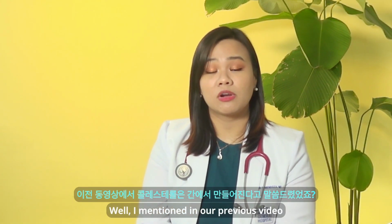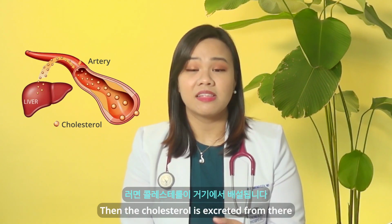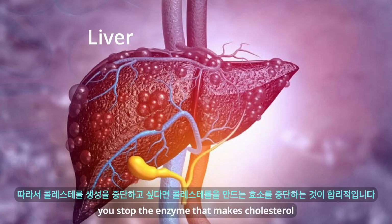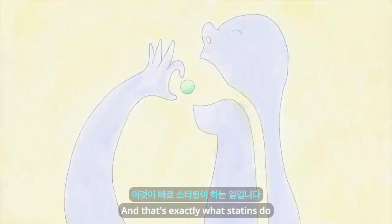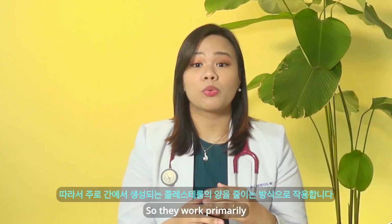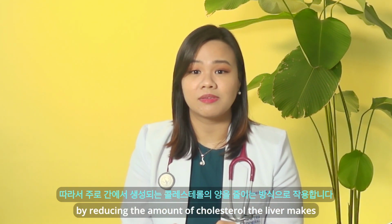Well, I mentioned in our previous video that cholesterol is made in the liver, right? Then the cholesterol is excreted from there. So it makes sense if you want to stop making cholesterol, you stop the enzyme that makes cholesterol. And that's exactly what statins do. Statins stop the assembly of cholesterol and decrease its output from the liver. So they work primarily by reducing the amount of cholesterol the liver makes.